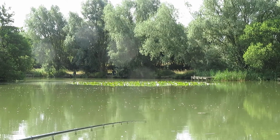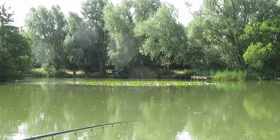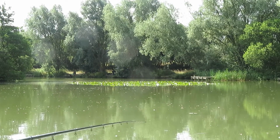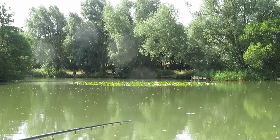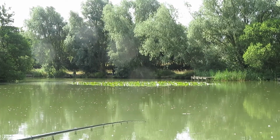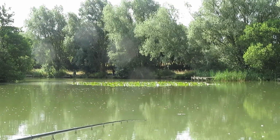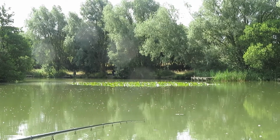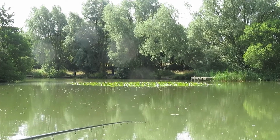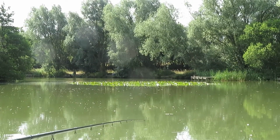Plenty of carp in here up to about 16 pounds. Oh, a little bite then, or a liner, could be either. So many fish out there and cruising about. I've still got my float set quite low. Keep plopping 3 or 4 in, make the noise, keep them interested.